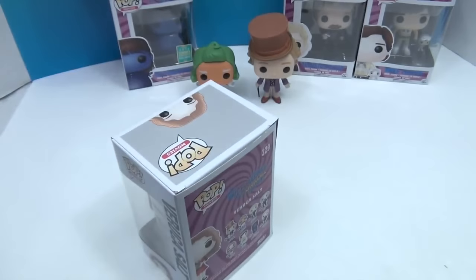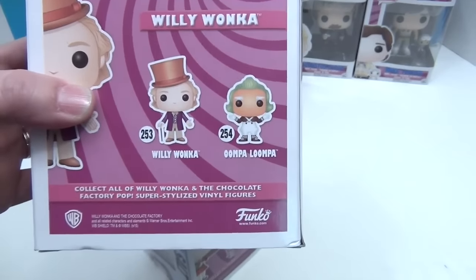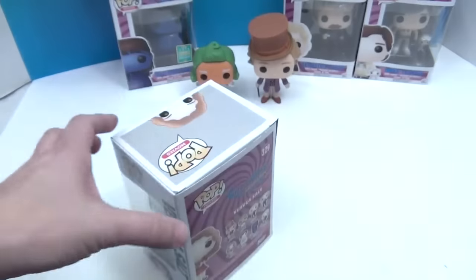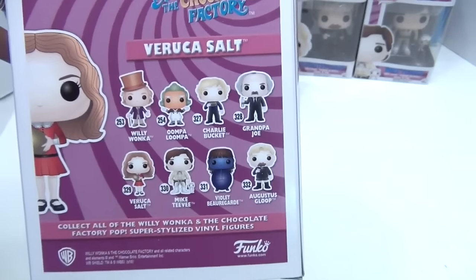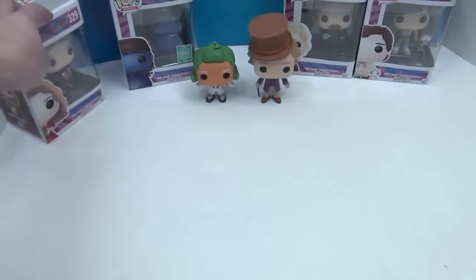Now, Mr. Assistant was pointing out to me that the back of the Willy Wonka and Oompa Loompa boxes just started out with those two. And then it's like, yeah, I gotta have the whole set. And now we've got the whole set, which is awesome. All right, so that's Veruca.